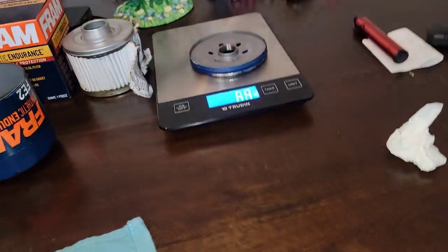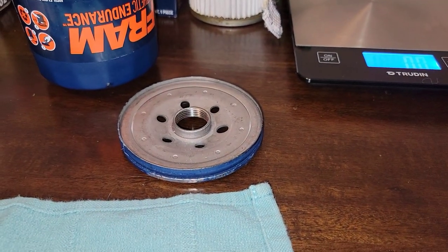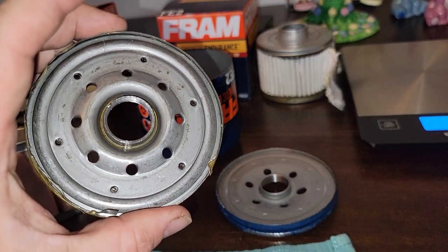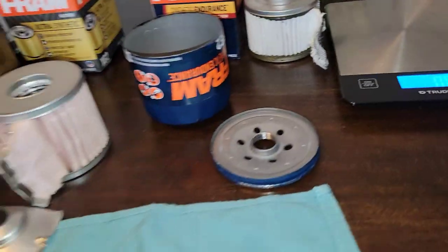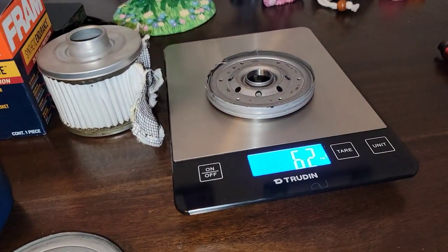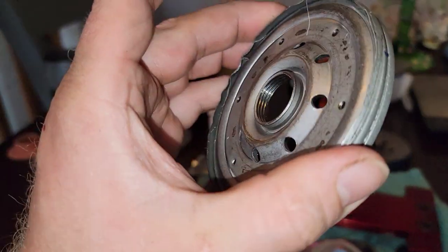Check this end cap. 6.4 ounces. Big holes. Only six of them. This has eight holes that are not small, but those are much larger there. 6.2 ounces. Yeah, these are the same end caps on both of these here, the Ultra and the Fram Tough Guard.